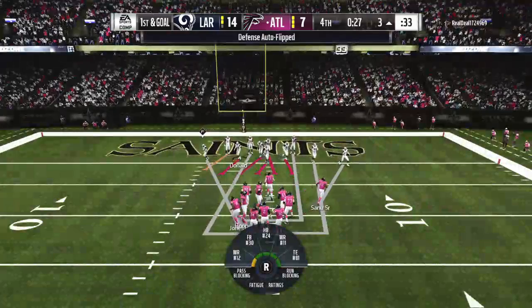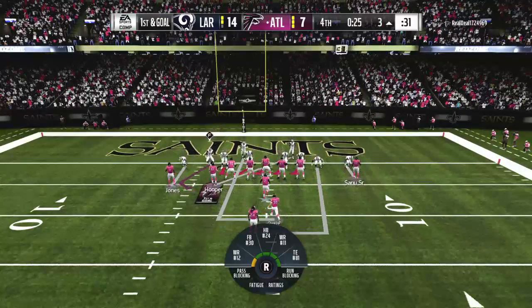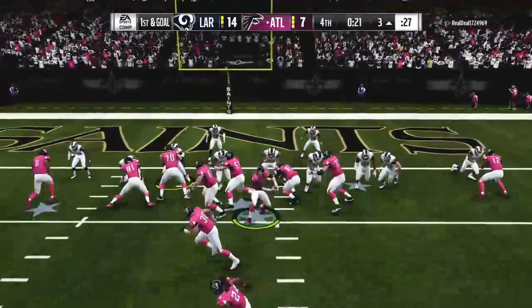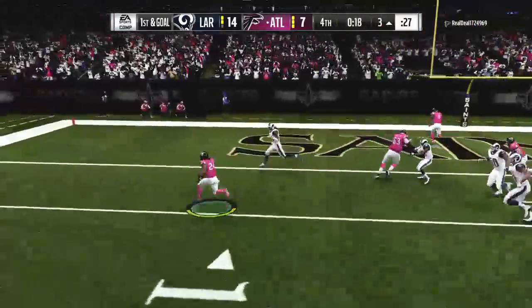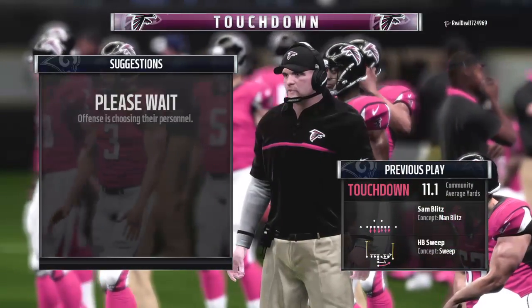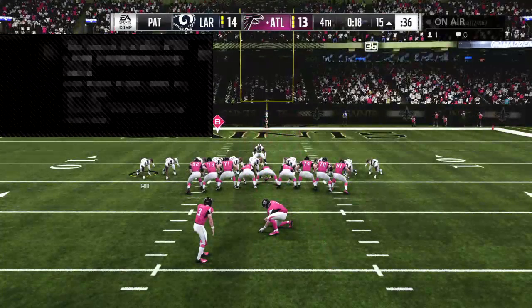A looming decision to make on the conversion, down 7, but first things first, they need to score as they come up on 1st and goal. Now the pitch to Freeman. And he is across and in for the score. So getting the big touchdown they needed late in the 4th.